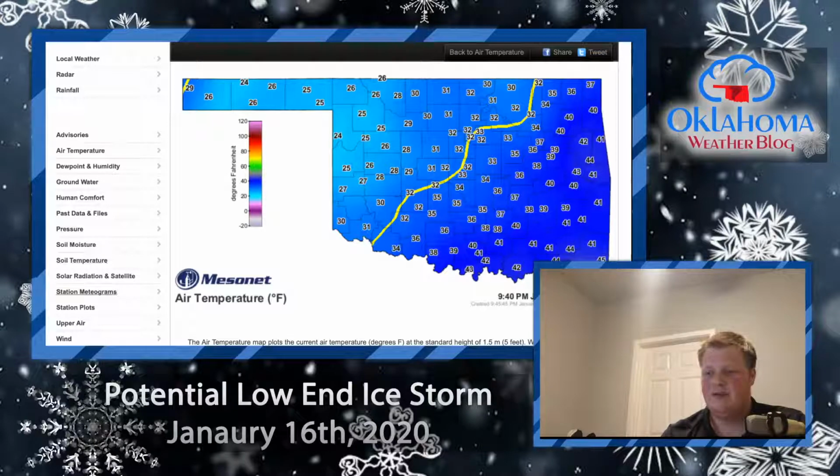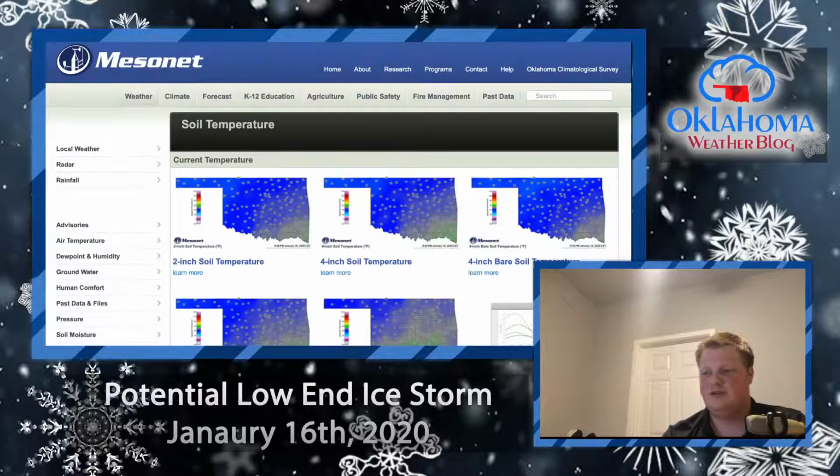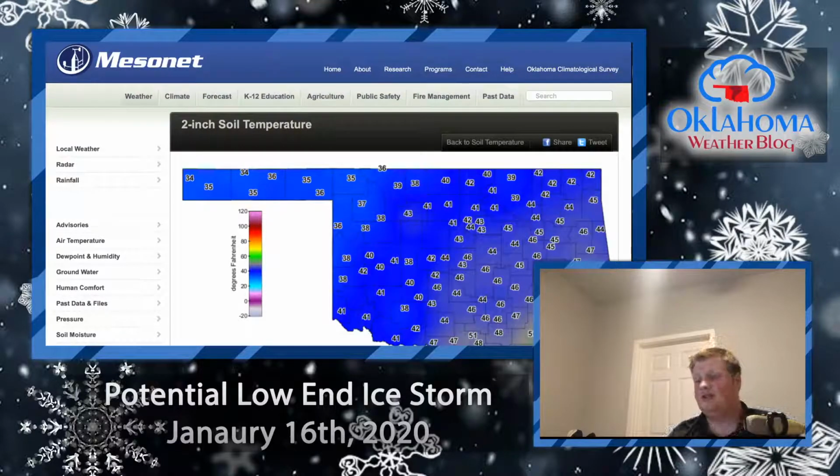So the next map I'll show is going to be soil temperature. This is 2 inches below on bare soil. You'll notice that the temperatures are well above freezing 2 inches below, which is good. That means the ice should melt rather quickly once we get into the morning hours and we start getting some solar radiation and terrestrial radiation from the Earth, and we'll start melting the ice from two ways.